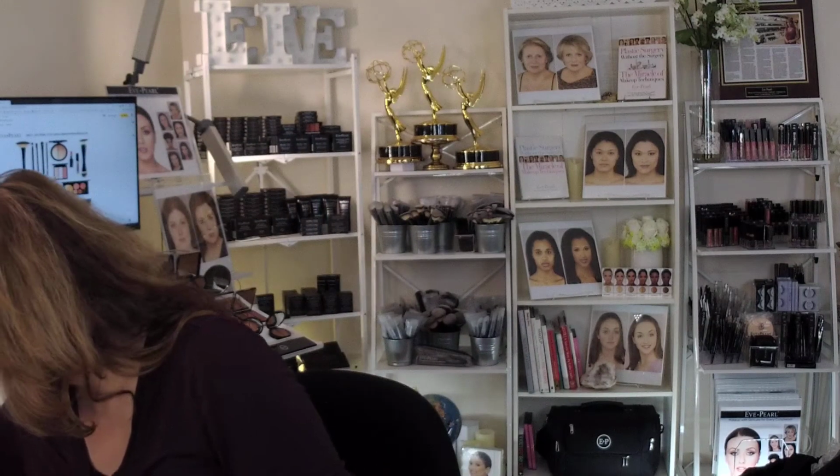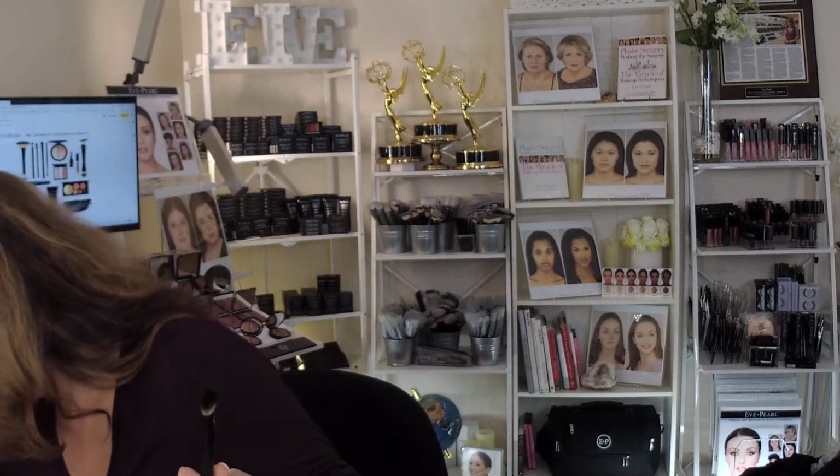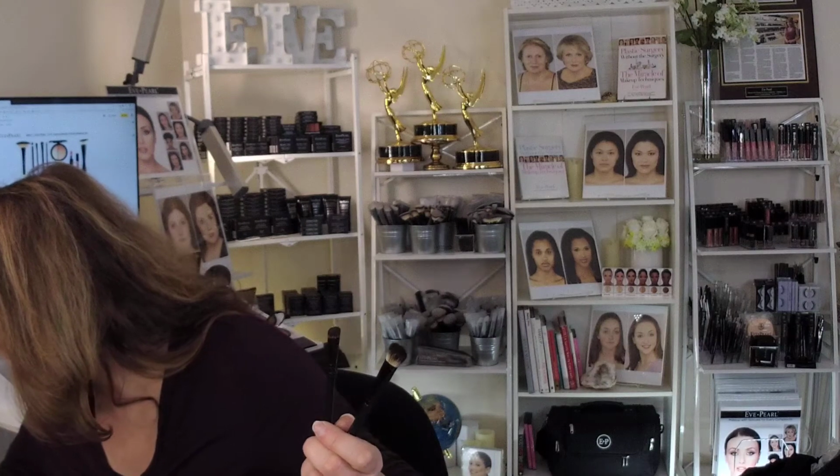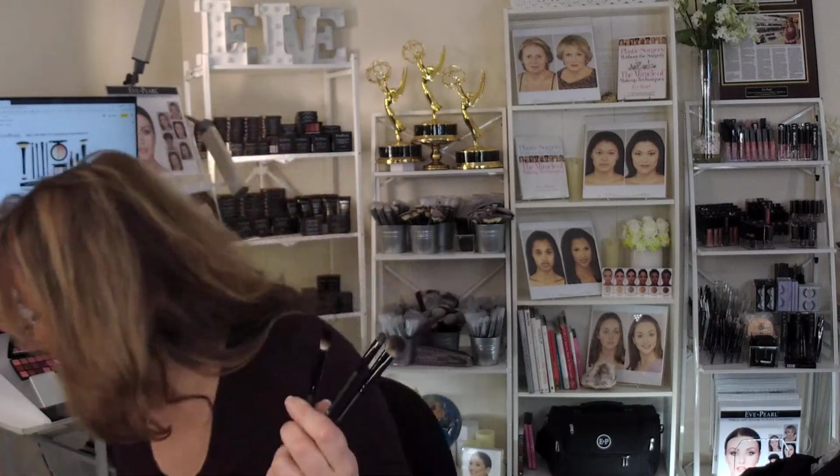We've got the 201 brush. We have the 204 brush. This goes in here. And we've got 103, 105, 107, and 109 brushes. So that is 103, the all over brush. 105 is a crease brush. 107 is your blender mixer, and 109 is the brow spoolie. The 201 is your foundation application blender, and the 204 is your powder all over blush cheeks.